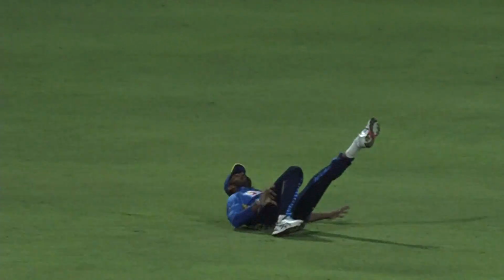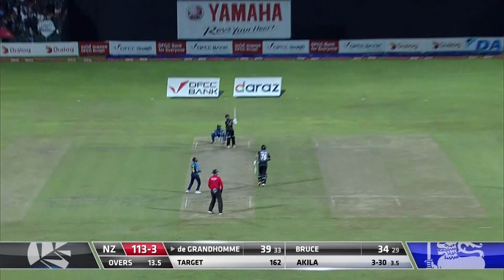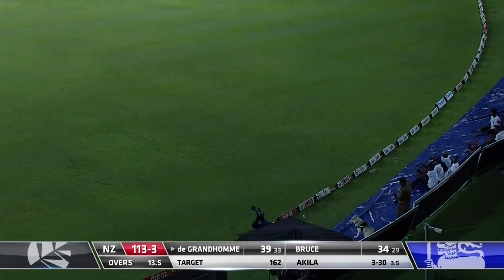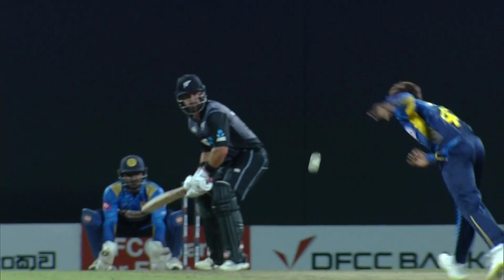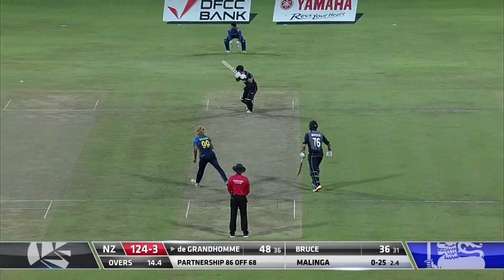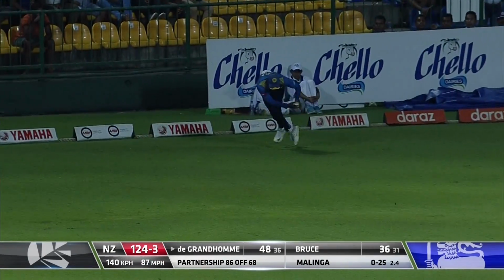It's Lahiru Madhushankar again. He's charged and de Grandhomme's hanging his head. This is Lofton. That's gone for 6. My goodness. Yeah, that should get him there. Akila Dhananjay has a lot to do. He comes back.